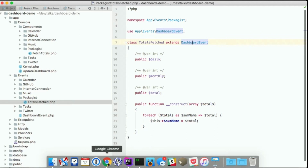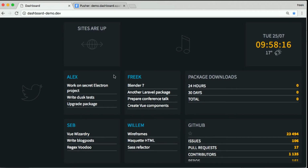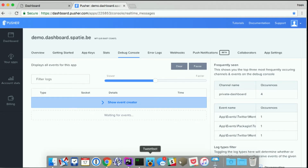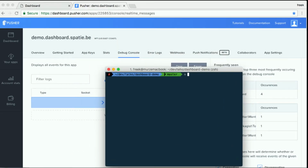Okay, let's demonstrate that. I'm here on the packages dashboard page. I have got nothing here. In another tab, let me clear that out, I got the Pusher service open here, and it just displays every event that comes through. Now let's fire off that command that we were just seeing. Maybe I should explain that. I have a little alias here for calling artisan called A. It just executes artisan.